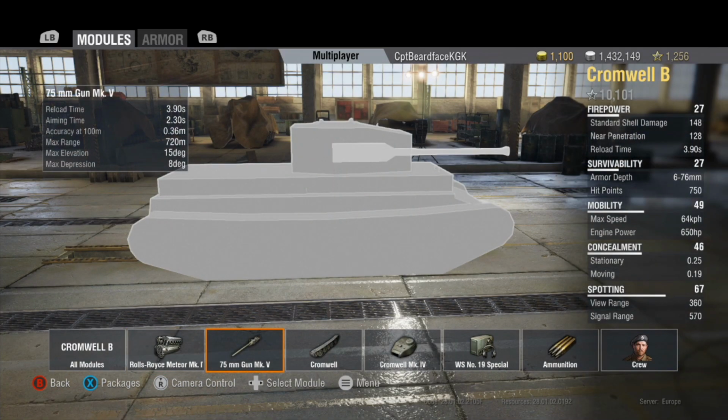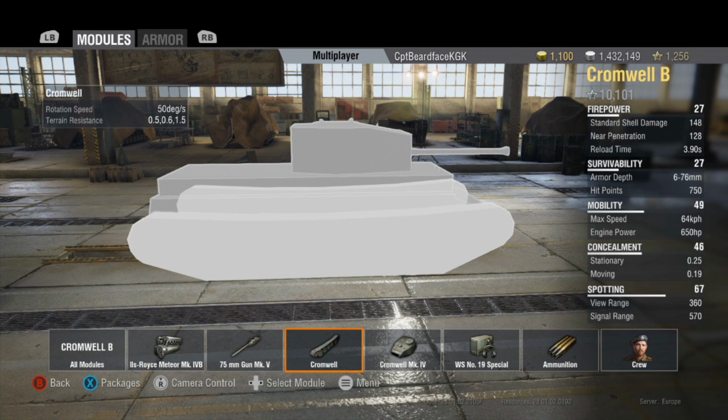Gun, 15 degrees of elevation, which has always been a bit of an issue on Cromwells. Anything gets above you, sometimes it can be a problem, but you get 8 degrees of gun depression. Not as good as a lot of the British tanks, but still more than enough to work. That's workable with the 8 degrees, but like I say, it's just not as much as some of the other British tanks. And again, it's pretty standard to the Cromwell.